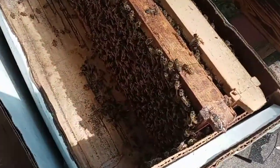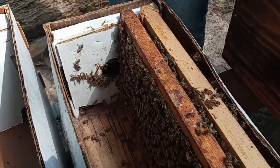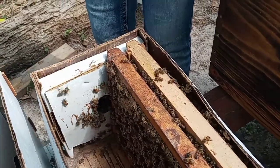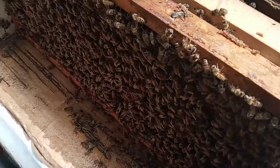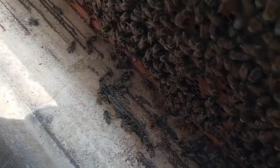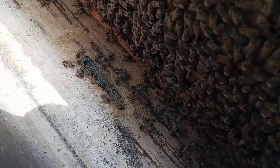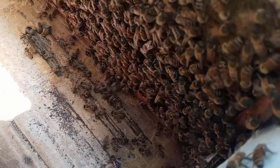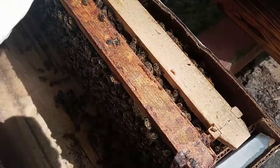See what we got in that bottom. What thing? Oh, that. Sorry about that, got distracted. I don't even see where they got any corralled up where they've been chewing in that cardboard. Good deal.